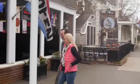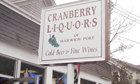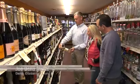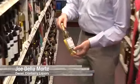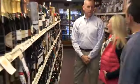Our first stop was Cranberry Liquors to pick up the wine from owner Joe. Joe and Doug's wife Jennifer worked together to find the perfect wines to pair with the menu. Gironi Montbazillac. I've been practicing. So a little sweet wine for the apple tart.